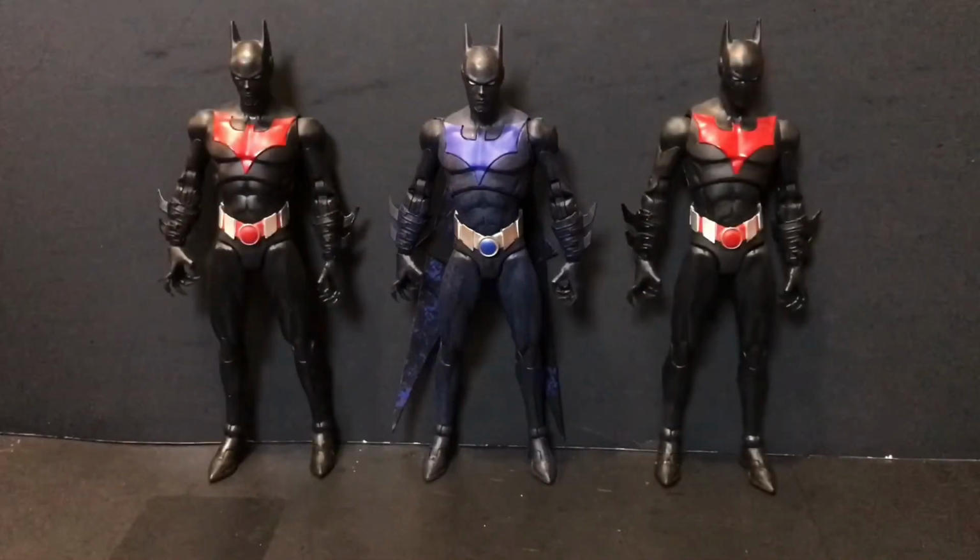First up, here is Ink as a Batman Beyond next to the other Batman Beyonds I have from the McFarlane Toys DC Multiverse line. We have the standard release with the facial features. Shout out to Toy Shiz for the hookup on that one, as well as the Target exclusive faceless version, I guess I'll call it.